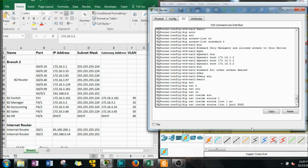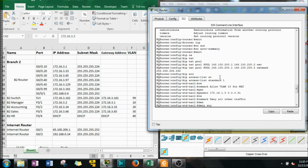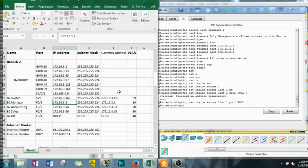Now let me just show you something quick before I hit enter. I did the question mark. And you see this overload command. That's if you want to make it PAT, port address translation. And that will overload a ton of traffic onto just one of those 2 addresses, and then the other one will be available if it's needed. But anyway, that's how you configure PAT, is just that one extra command on this line. But we're not going to use that. We're just going to enter. That's just free with the price of admission today.